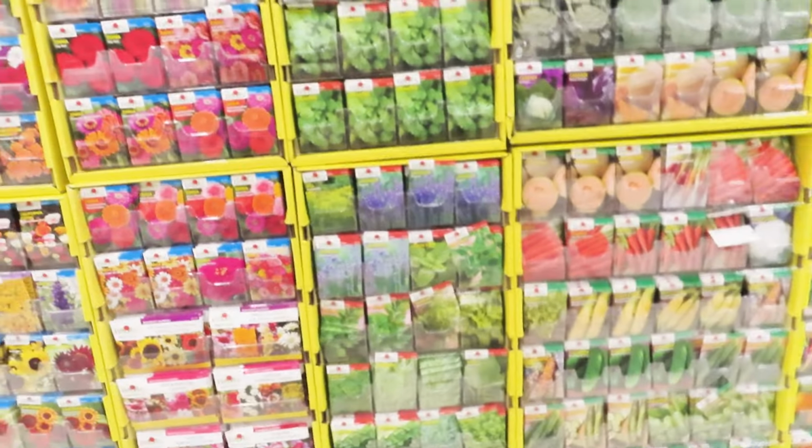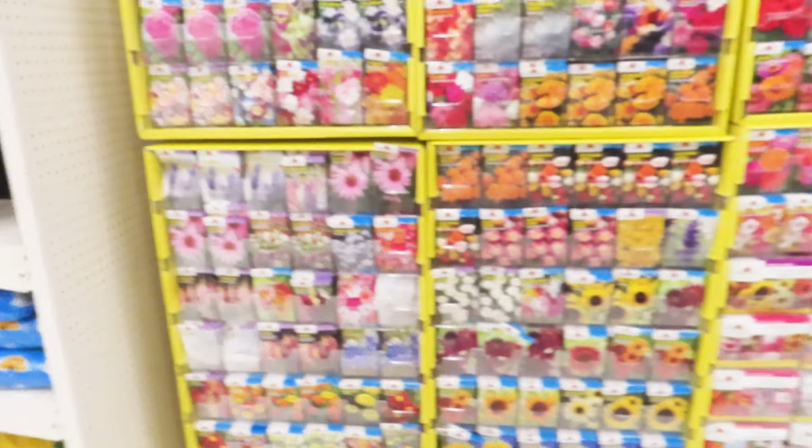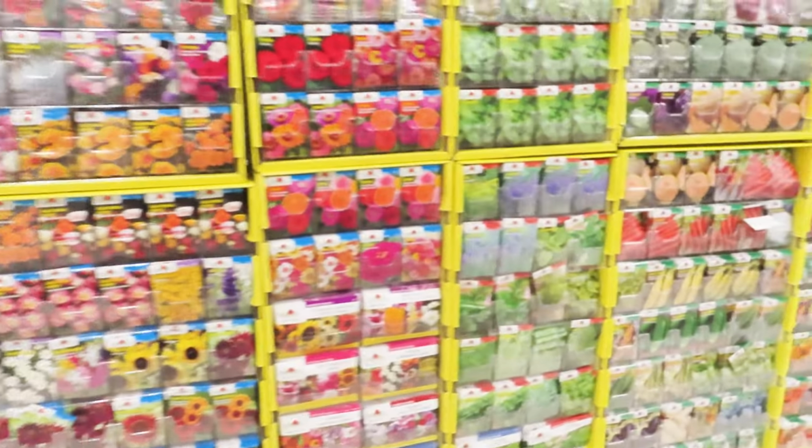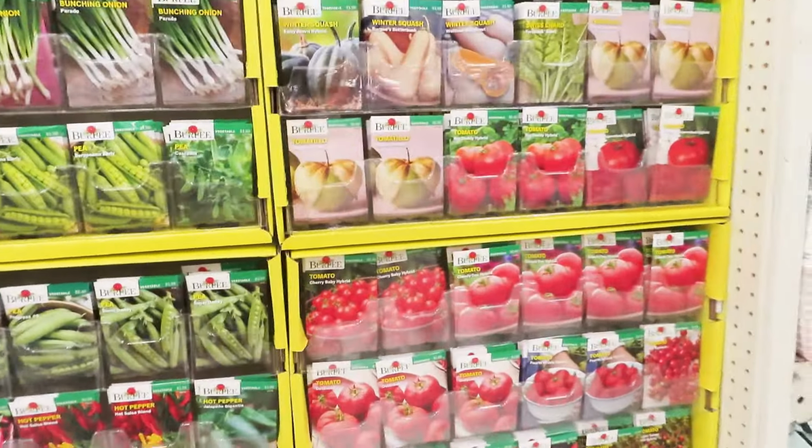Oh my goodness. They got their seeds out. Hey, they got their seeds out. Okay, calm down, Tamika. Calm down, honey. It's going to be all right. I promise it is.